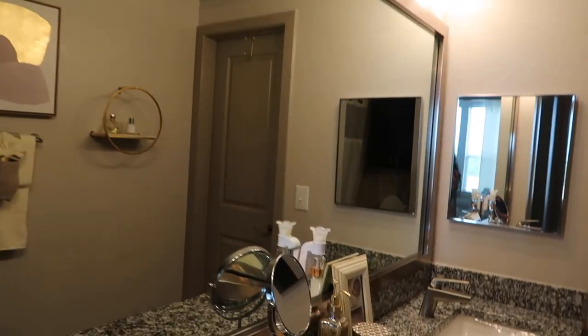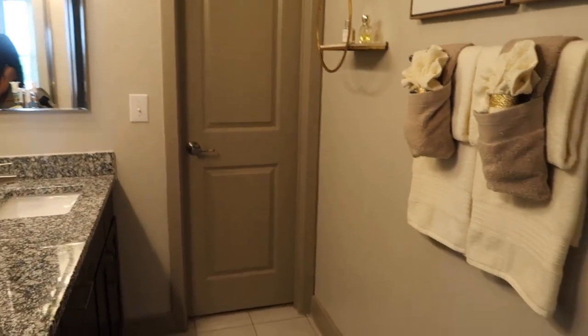Nice and clean. Look at that sink though. It's the way the sink shines. Method did us right by that polish.